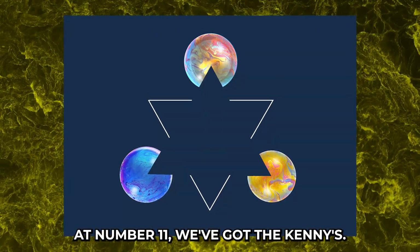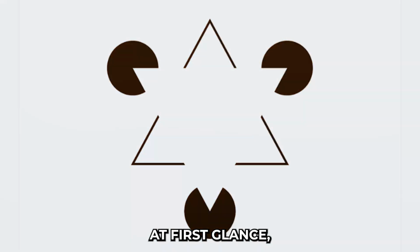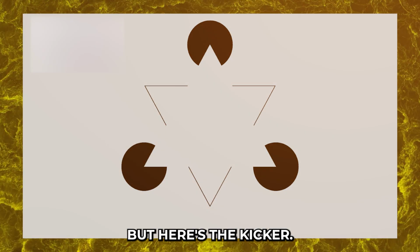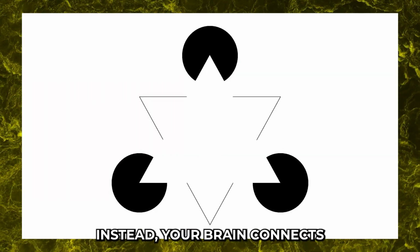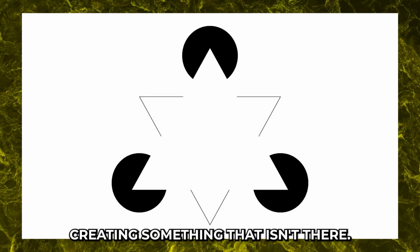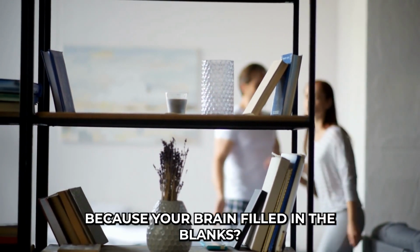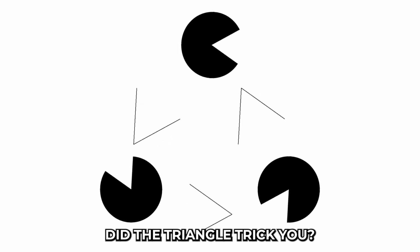At number 11, we've got the Kanizsa triangle, where your brain becomes an artist. At first glance, you see a bright white triangle floating in the middle of the image. But here's the kicker. There's no triangle at all. Instead, your brain connects the gaps between the surrounding shapes, creating something that isn't there. Ever jump to conclusions in a conversation because your brain filled in the blanks? That's this illusion in action. Did the triangle trick you?